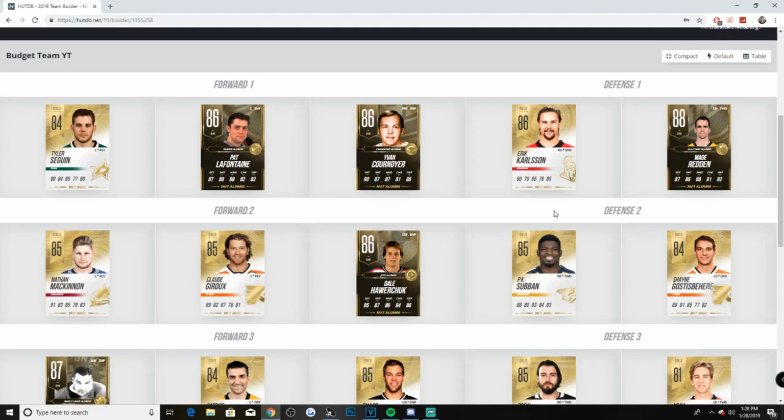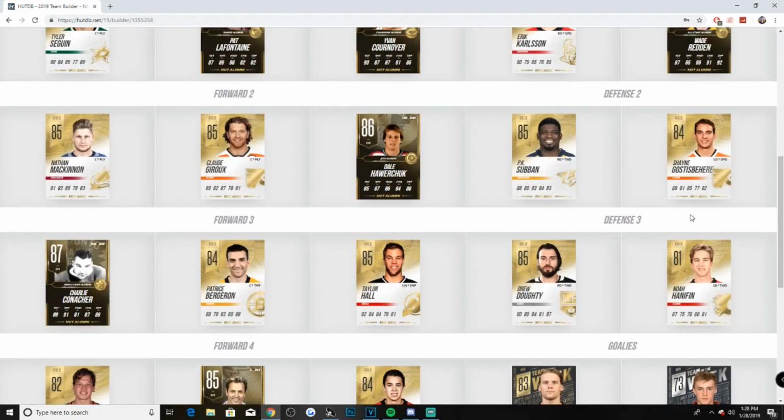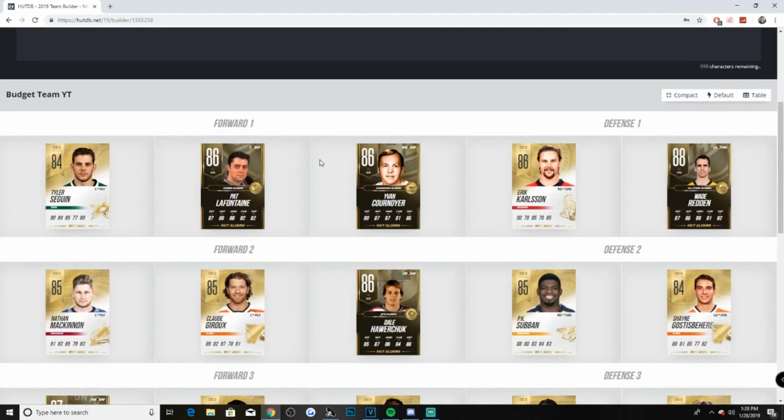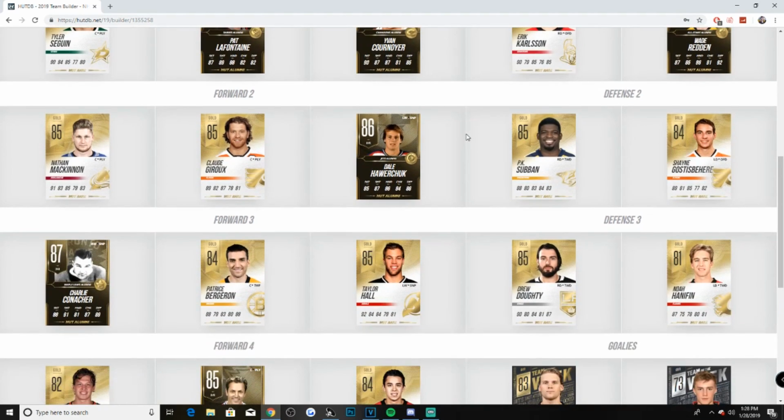If you get a crazy good team, but besides that, guys, this team's very, very solid. I really can't say much else about it. It's a very solid group of guys, and it's a reasonable amount of coins it's going to cost you, too. It's not going to be ridiculous, but that's pretty much about it, guys.